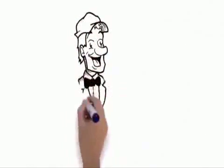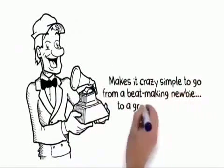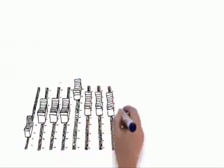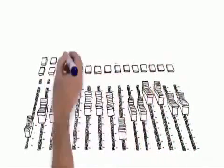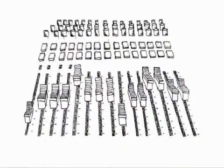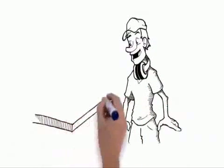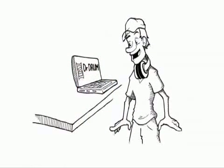Introducing Dr. Drum, the sickest software you'll ever buy that'll make it crazy simple to go from a beat-making newbie to a Grammy-winning pro. Most beat production software is created assuming you've been mixing beats for years and have the same techie knowledge as Kanye West's producer to make it all work. Yeah, whatever. Who wants to mess around with all that complicated stuff when you could be churning out beats that'll impress your gang? That's why it's drop-dead simple to start making bass-thumping beats with Dr. Drum. It's the first beat-making software that makes it connect-the-dots easy to use without compromising on quality or features.